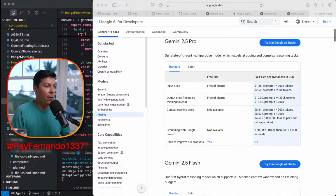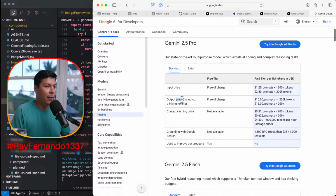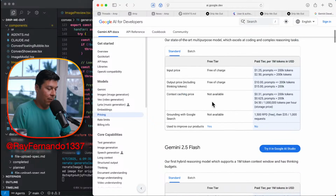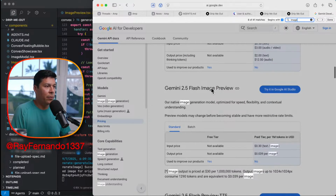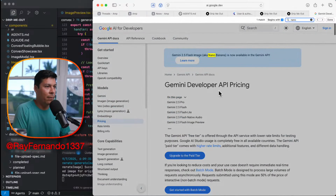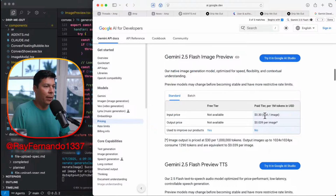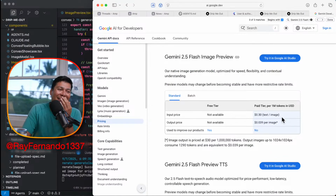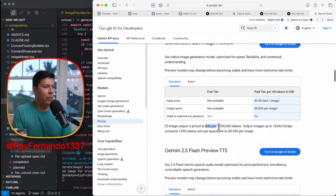So let's go take a look at the pricing right now. As of now, I have a paid tier. In the standard here, I have a paid tier per million tokens in USD. Output price, including thinking tokens. So context, let's see, nano image. I think it's nanobanana image preview. Google Flash image preview. I think this is it, right? Okay, so it's Gemini 2 Flash, aka nanobanana. That's this one here. Okay, so it's 30 cents per image. Oh wait, hold on. Input price. Okay, this makes no sense. Paid tier is per 1 million tokens in USD, 30 cents per text/image. And output price is 3 cents or 4 cents per image. Used to improve product? No. So the free tier is not available. So image output is priced at $30 per 1 million tokens.